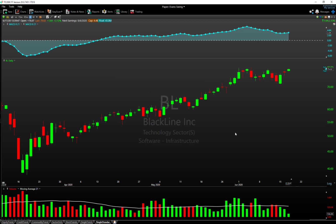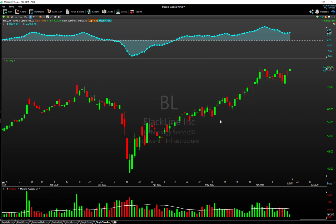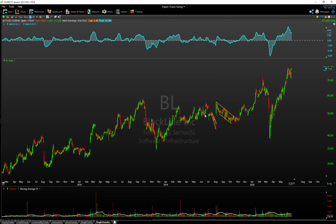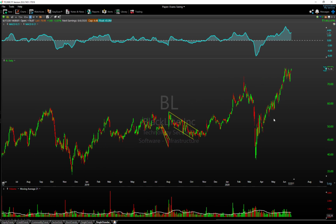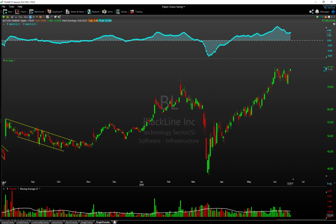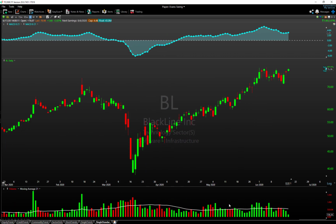Our last name for today is Blackline, ticker symbol BL. This comes from our watch list. So this one here in the software space, if we zoom out here, you can see has been on a very strong run to the upside since 2017, since its IPO. Particularly since March, it's been up about 100%, so a double off of the March lows. And take a look at the volume that has come in here over the past 5, 6, 7 weeks. Just lots of accumulation volume or heavy volume on strong up days, which is what you'd like to see.